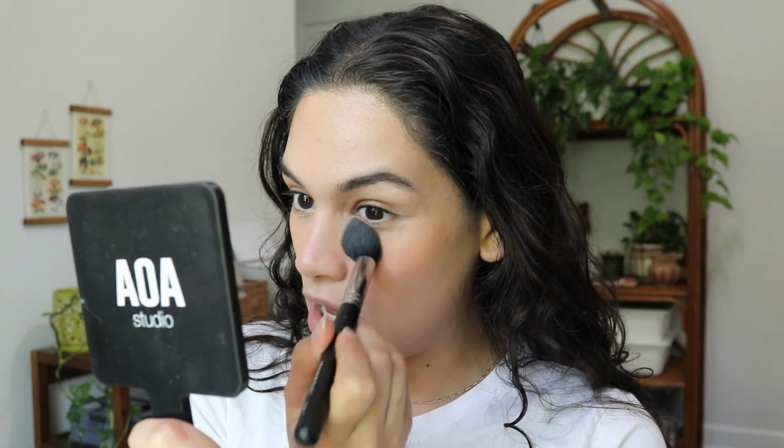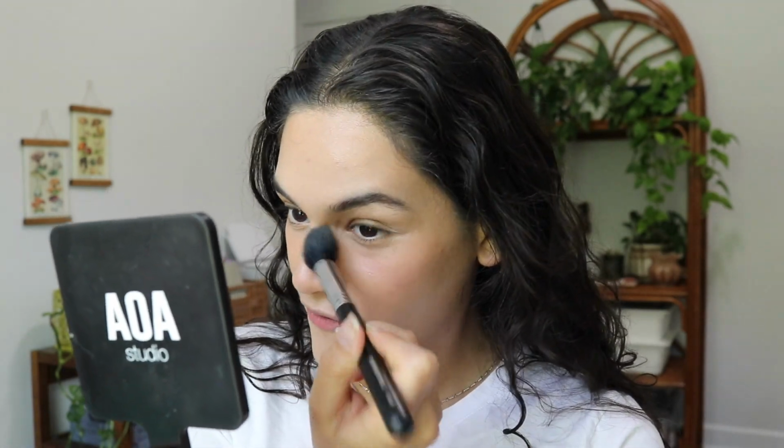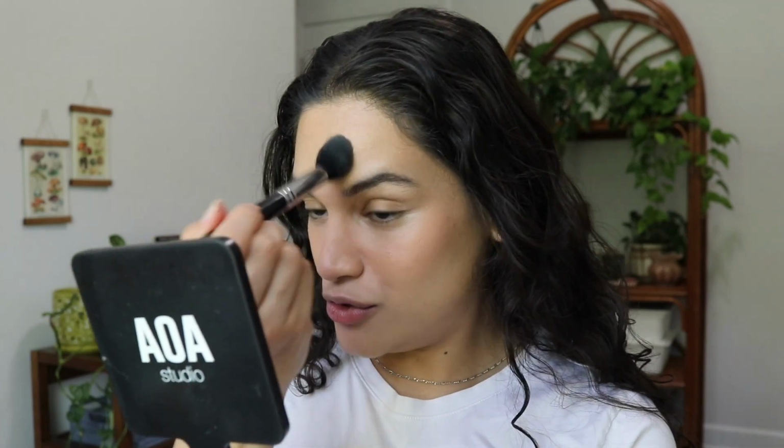I actually used to not like this product very much. I felt like it was a little heavy looking and a little dry looking, but I was just kind of convinced by all of the people that do love the powder to try it again, use it again, and I actually really love it. I don't use other powders ever.